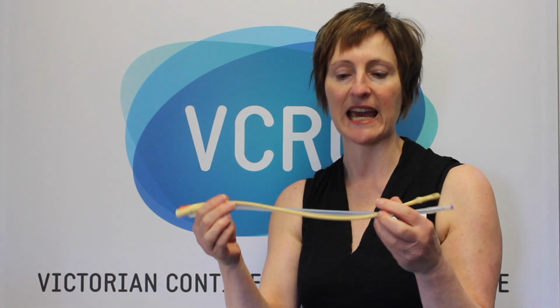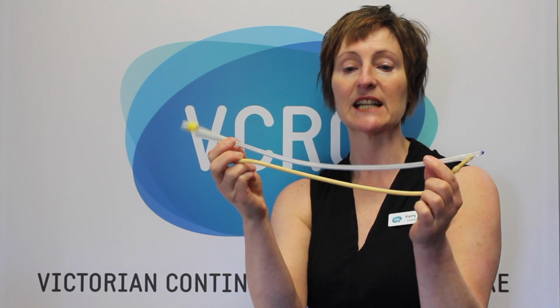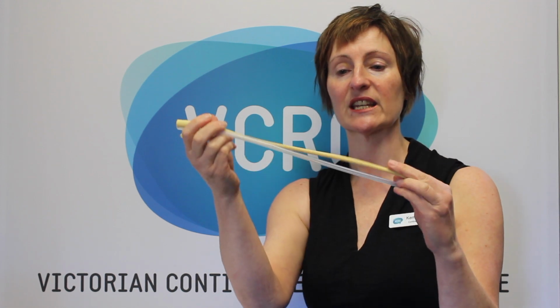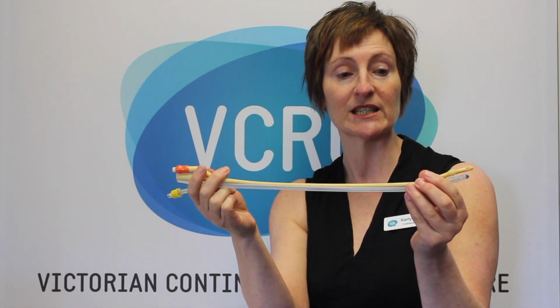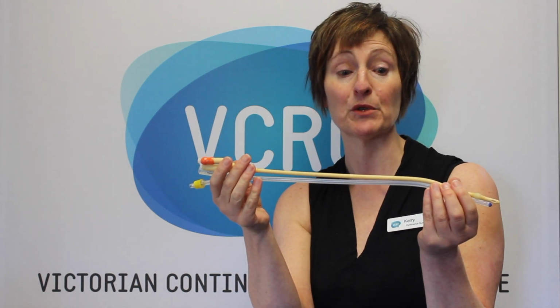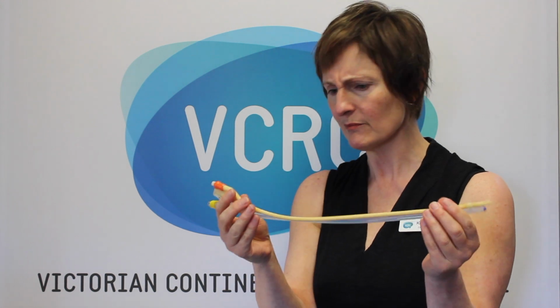Now there's different materials that catheters are made of, as you can see here. So this clear one is 100% silicone. Whereas this other catheter here, this yellowy brown, it's a latex catheter that's coated with a special coating, and you see these very commonly used in the community, obviously not for someone who has a latex allergy.